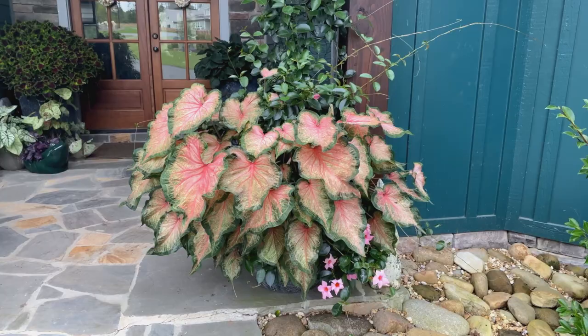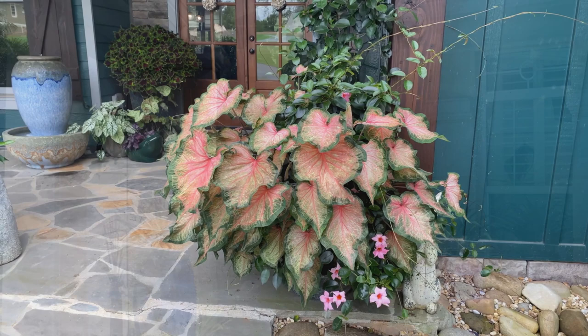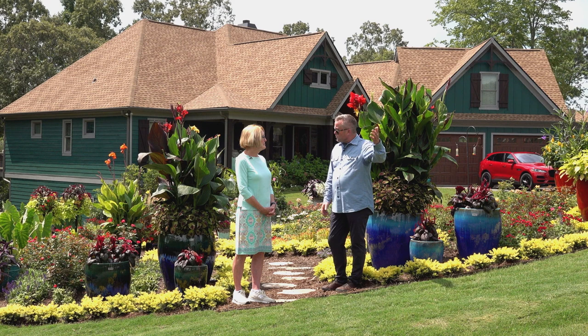So when we think about the style of container that we want to use, think about ones that also accent the architectural feature that we're basically framing with the containers. And that's where the tall, more cylindrical, thin pots do a better job of accenting that feature.